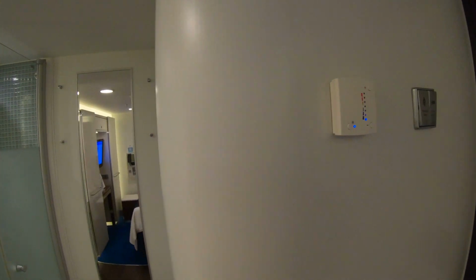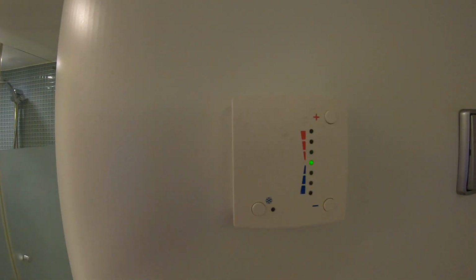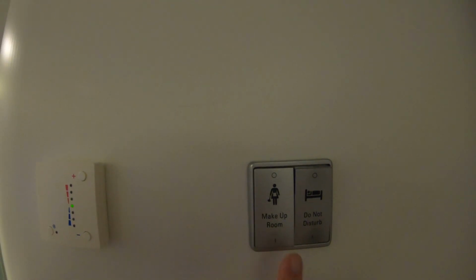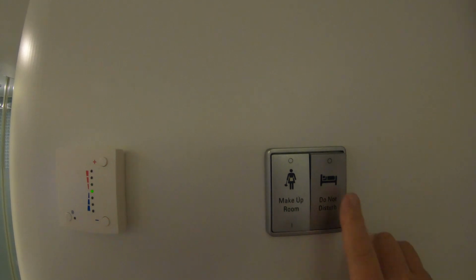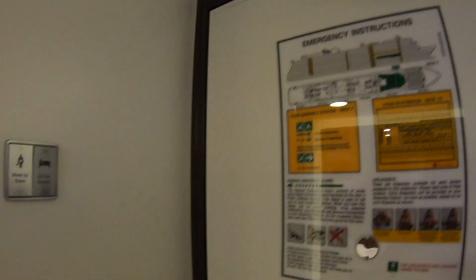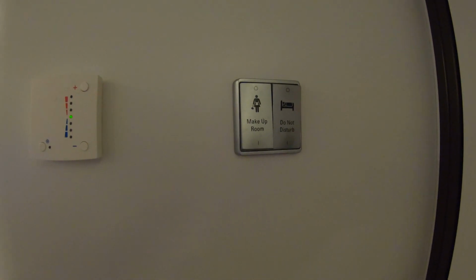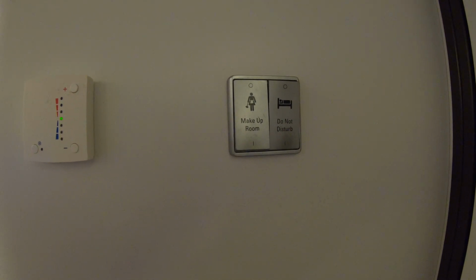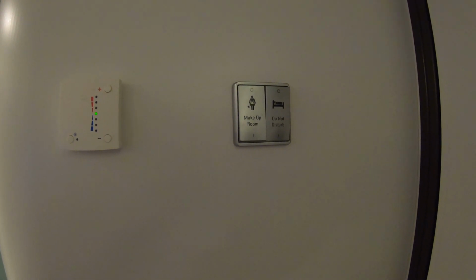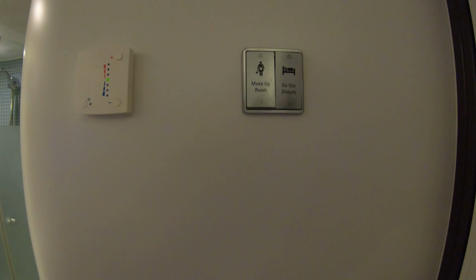We have the thermostat here. All are individually controlled. There's 2 light switches here. One for the maid to make up your room and one for do not disturb. There's lights outside the door here that lets the maid know, I shouldn't say maid, housekeeping, know that you'd like your room done or you would like to not be disturbed. This is the main light switch when you come in.